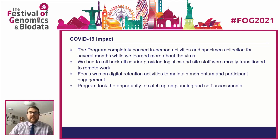The COVID-19 pandemic, of course, impacted our program very heavily because this is kind of a lower tier research program. We scaled back and essentially shut the program down for approximately 6 months while we reassessed and distributed some of the resources within the program towards COVID-19 research efforts. But it didn't mean we came to a complete halt.